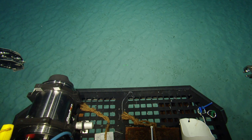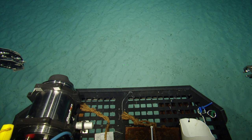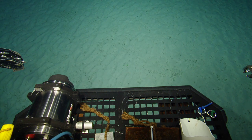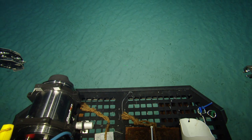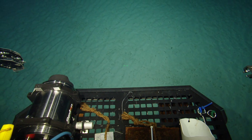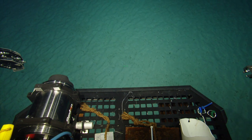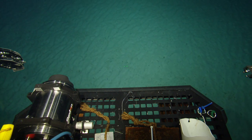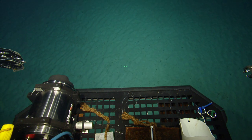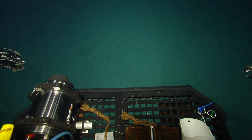Hey, Mike. Yes? Can we go up to 10 meters, please? 10 meters. Right. Same position if you can. Doesn't really matter. Just 10 meters. Yeah, we should be able to come 10 meters straight up here. Up. Oh, can you come up on Argus?